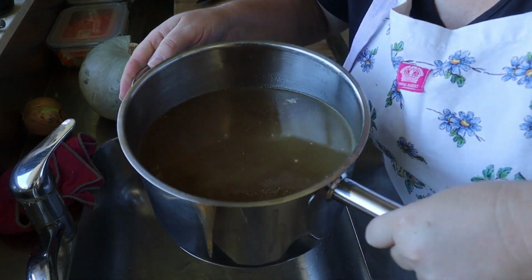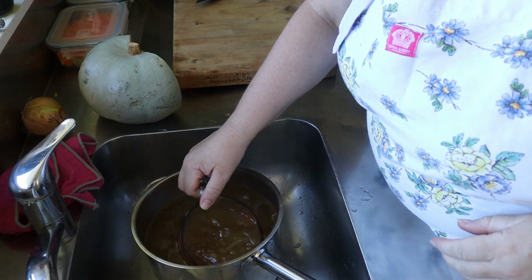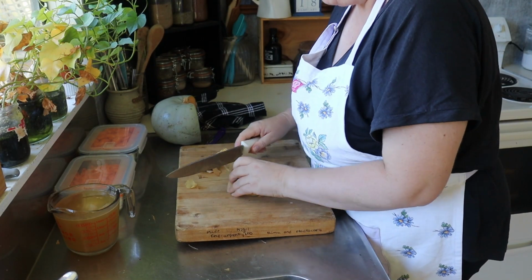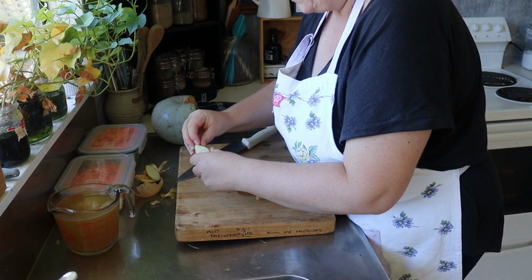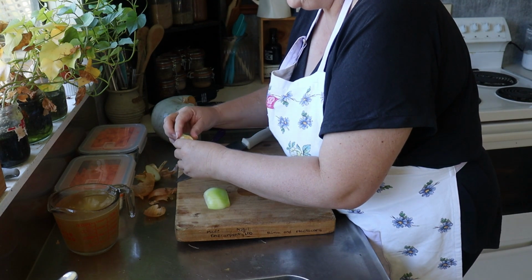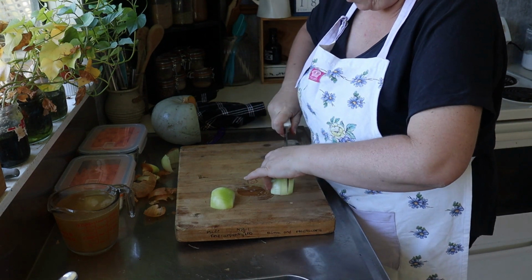You see how beautiful that stock is, deep colour. Now I'll grab about 2 cups of the chicken stock that I'll use for chicken pot pie. Now I've got another carrot and onion here. I'll just quickly dice that up and pop that into the pot with the stock in it, and some other flavourings that I'll use. I love to put a sweet potato in my pumpkin soups, but I don't have any at the moment.